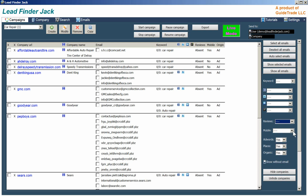Then one big thing that I really like is if the website where they are marketing has a mobile version, because mobile is becoming more and more important. I don't think I have an exact percentage, but it's between 50 and 75% that people are searching on an iPad or mobile phone for a service.